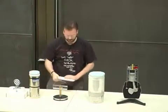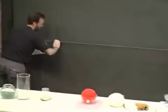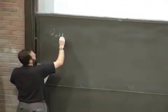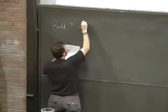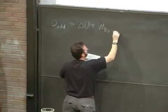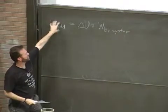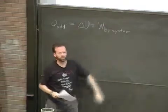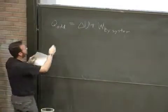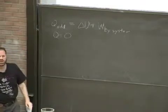We ended with the adiabatic process. If I write down what I wrote last time for the first law, we just did this. You add heat, the internal energy can go up, or the heat coming in can make it do work, or any other direction. In adiabatic, you can think of it as Q is 0.